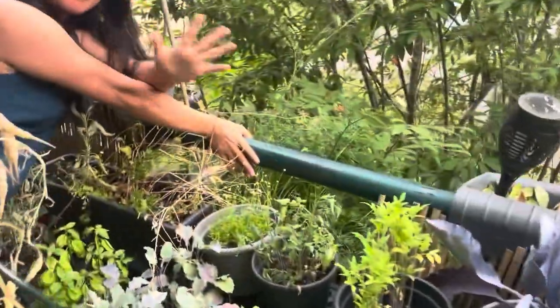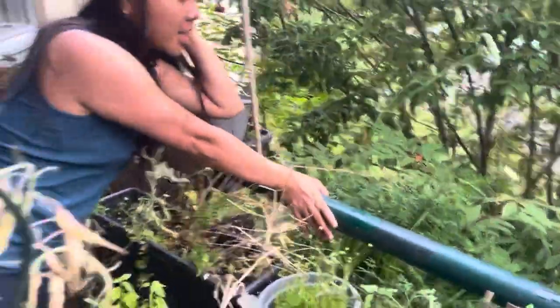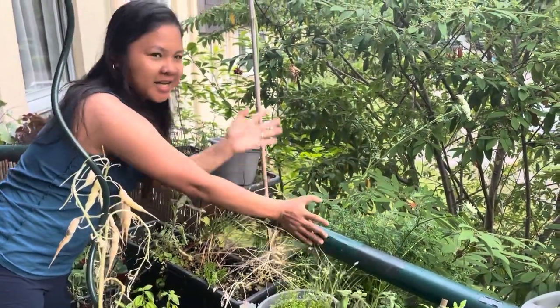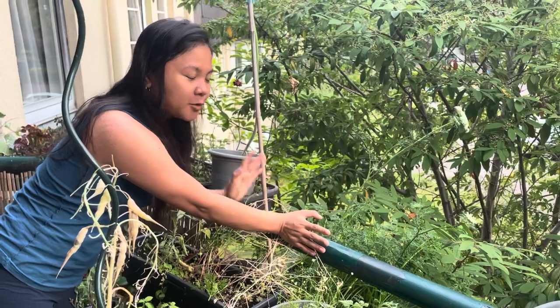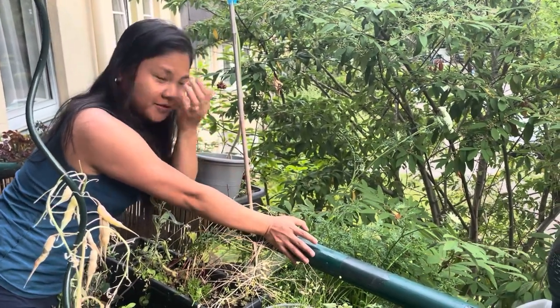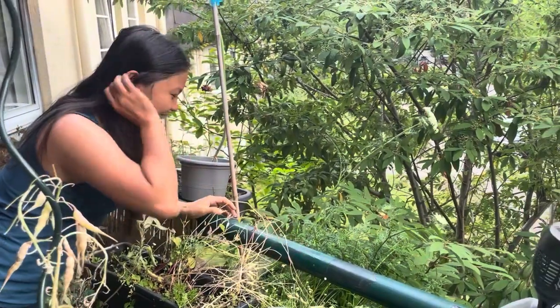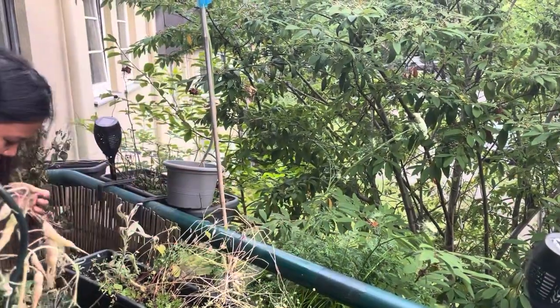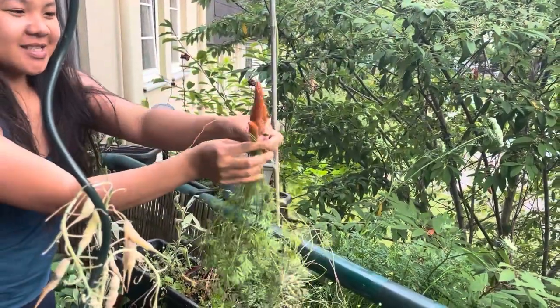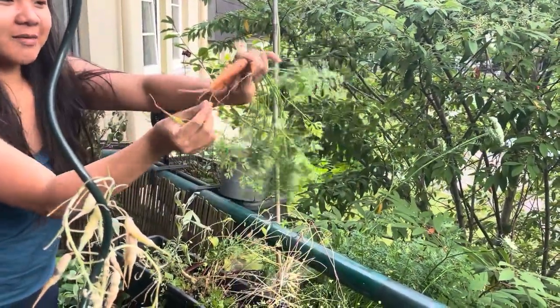Balcony, and we have a very small space but a lot of plants, and we have carrots here. There's a small space here where my husband planted some carrots. Sorry for the face, I just woke up and I already harvested some. There is the big one and there is the not so big, but it's good.